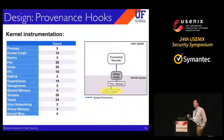By mirroring these Linux security module authorization hooks, the provenance hooks are able to observe all security-sensitive operations to controlled data types. This includes things like operations on files, sockets, shared memory, interprocess communication, and basically all of the major operating system primitives you can think of.